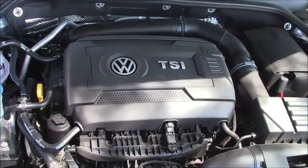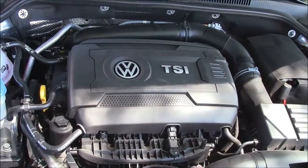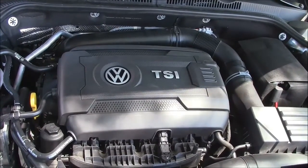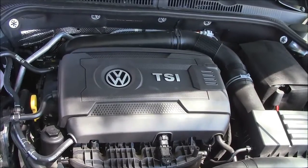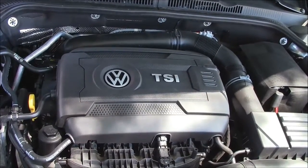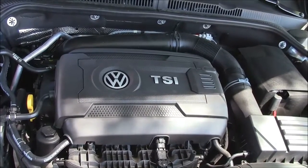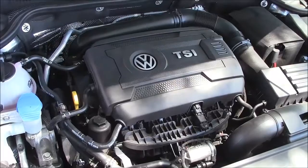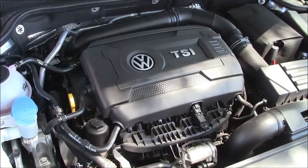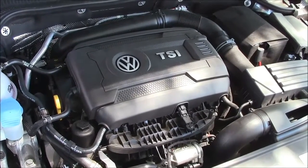Now the base engine is a 2-liter putting out 115 horsepower and rated at 23 to 34 miles per gallon. You won't find too many of those at the dealer's lot, and it's just as well because the 1.8 turbo putting out a good 170 horsepower gets better gas mileage at 25 to 37 miles per gallon and is a lot quicker. A third choice shown here is the 2.0 turbo putting out 210 horsepower and rated at 24 to 32 mpg.